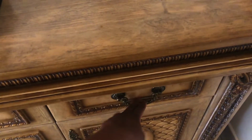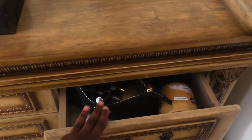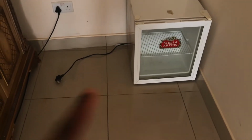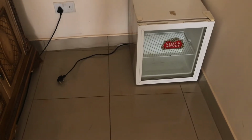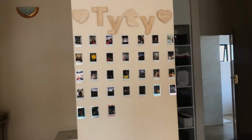Then over here is where I just have like my extra makeup and stuff like that that couldn't fit in there. Then down here is where I keep my memory box that is full and just a random basket of stuff, I guess. So down here is like a mini fridge, and I've not plugged it in because there's nothing in there. Then when you exit, you see my little Polaroid wall.